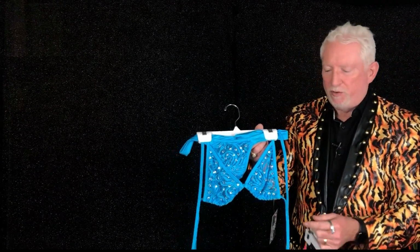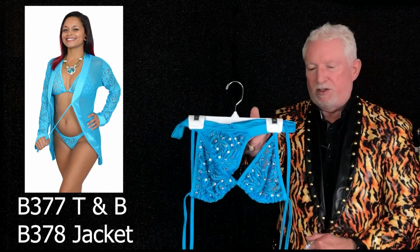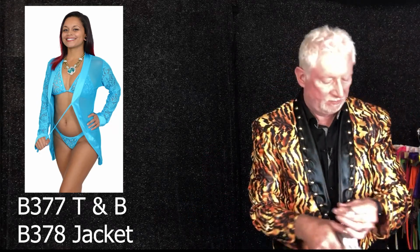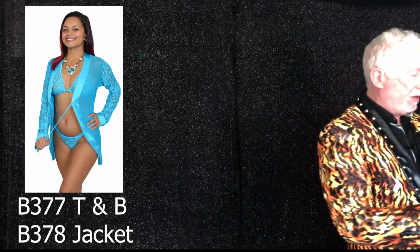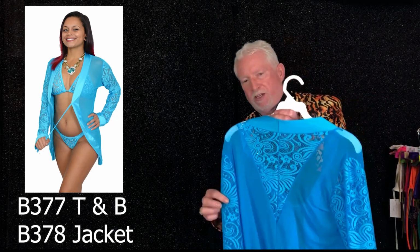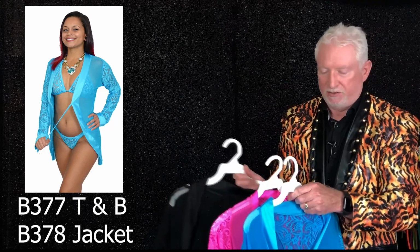This is an absolutely beautiful lace, and we took it and we put it into overdrive by putting rhinestones all over the top and on the thong. So you have this turquoise blue. We have, of course, black and hot pink. Absolutely beautiful. Style number B377. Turquoise, hot pink, and black. And we decided to make a jacket to match. What's nice about this jacket is it has the same beautiful lace on the arms and also the V in the back there. Same three colors, hot pink, turquoise, and black.